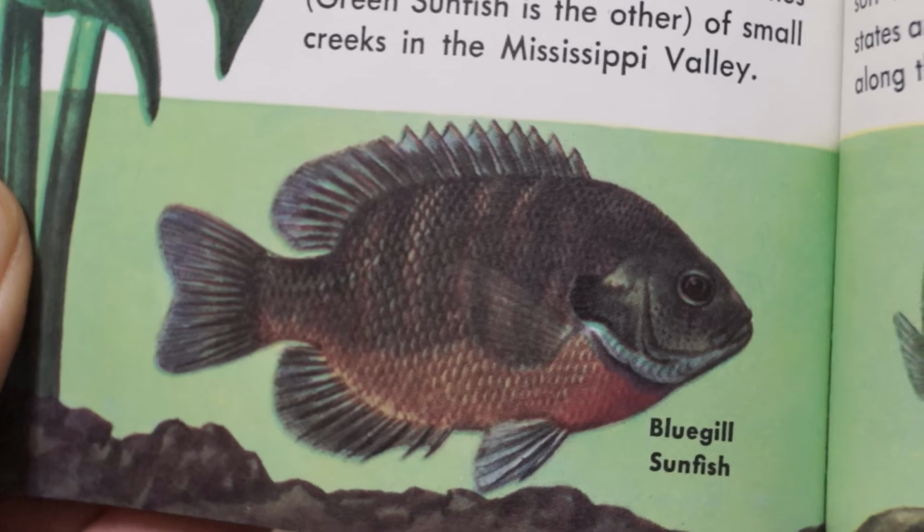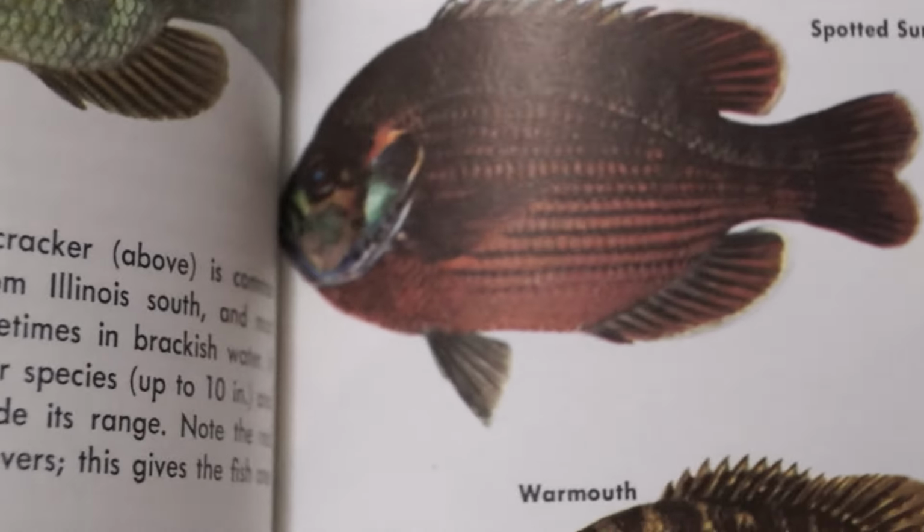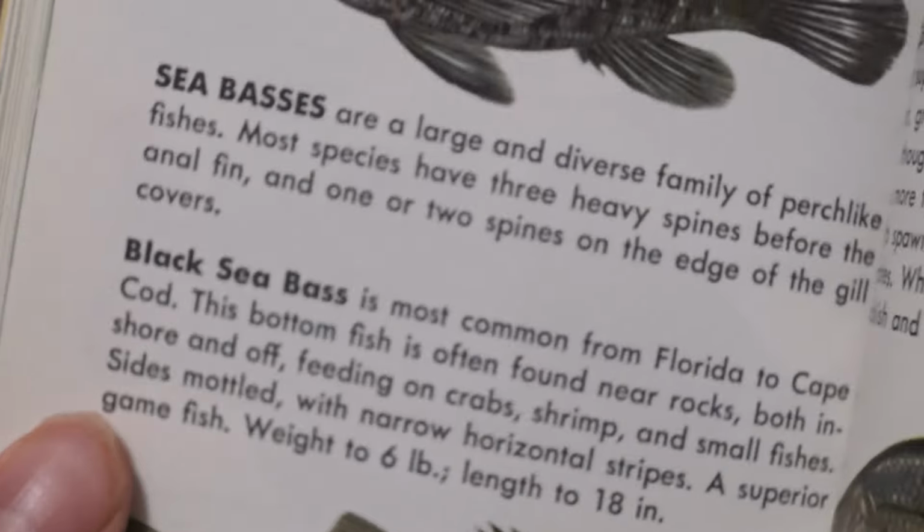The lake that I've gone fishing in Wisconsin has bluegills. That's the majority of what we catch in there. Spotted sunfish. A lot of them. Some crappies. Some crappies there too. Some bass.